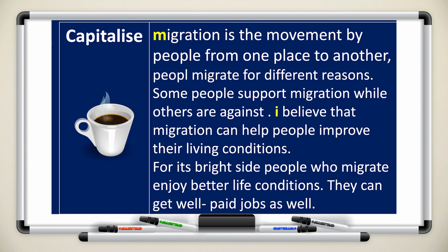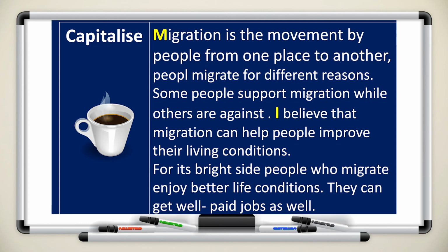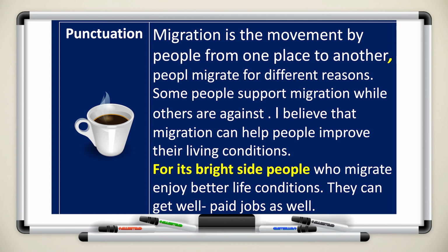Once you've done that, look at the next part. Here we have also the other sentence, the I, should also be capitalized because it comes after a full stop and it's the beginning of a sentence. So we'll capitalize the M, we'll capitalize the I. Let's look at punctuation, full stops and commas. What else? What do we need to do? What do you notice? Look at the bottom. For its bright side. Now this is an introductory. We're introducing something. So we'll say, for its bright side, comma.